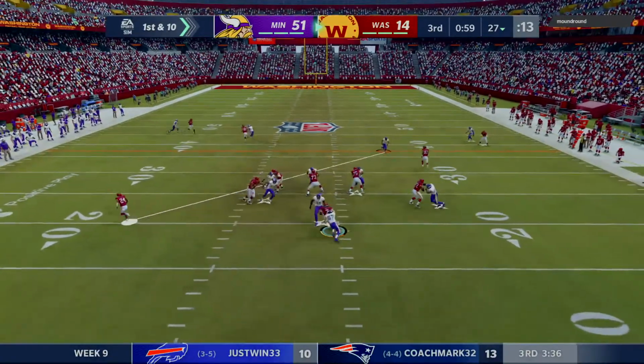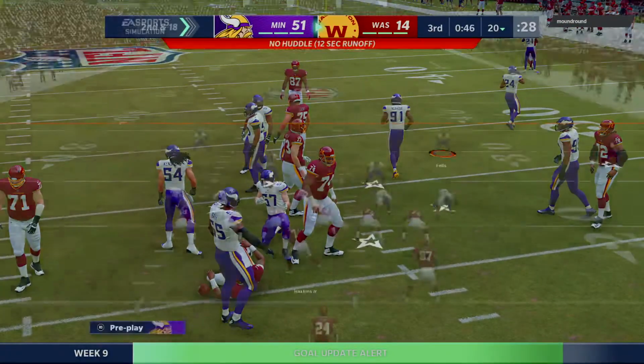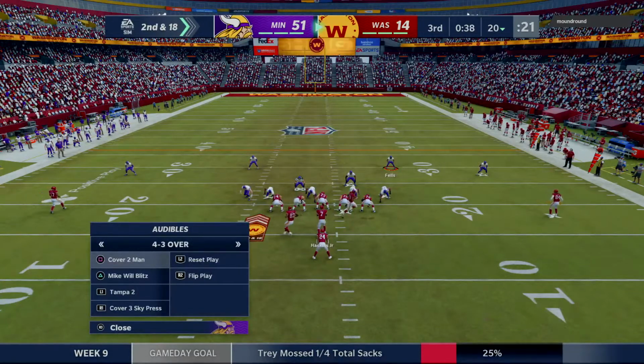Now Haskins on 1st down. Blitz coming, and down he goes. Haskins. So that complicates things a bit here. 18 yards to go now on 2nd down.